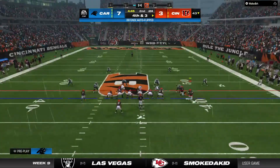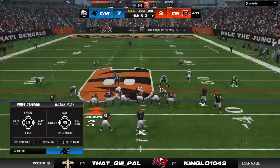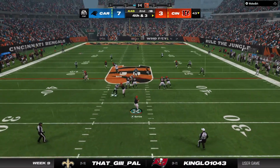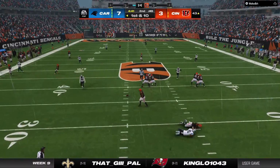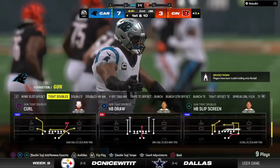Here we go. Well, the offense is not leaving the field. They're going to stay out and go for it on 4th and 3. They'll try and throw forward with Burrow. And it's incomplete. They cannot convert, and they turn it over.